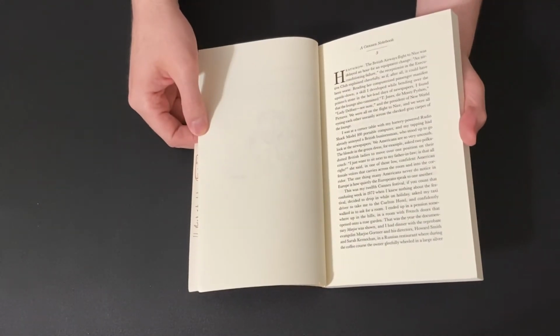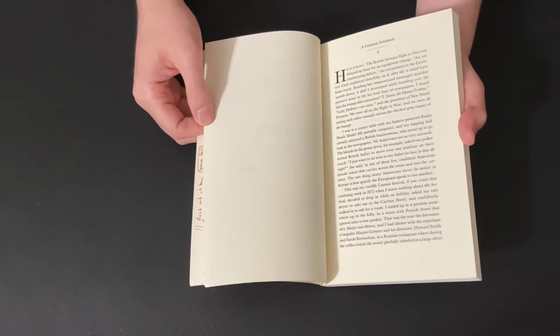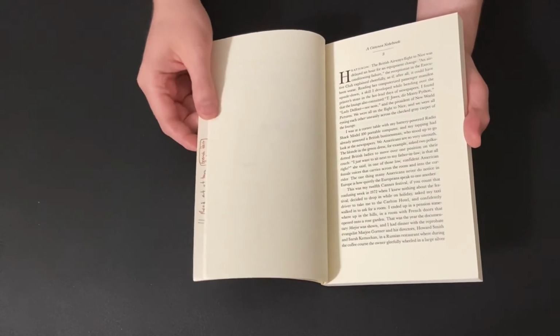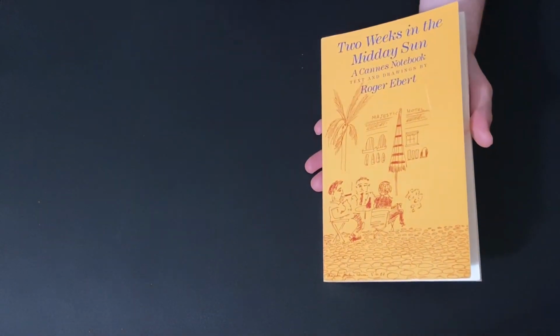So as you can see, it's definitely a funny, quirky, very personal memoir of that sort of experience of going to Cannes at that period of time in the 80s.